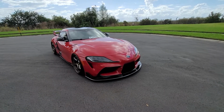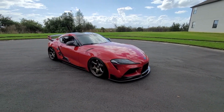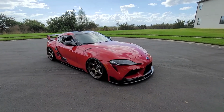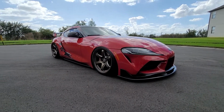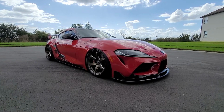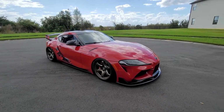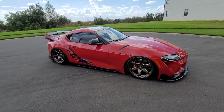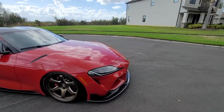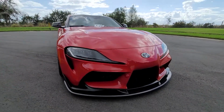So as you probably all know, the Supra originally came out in 2020 and it was revived in collaboration with BMW. A lot of people complain that the Supra is not a true Supra because everything under the skin of this car is all BMW parts. Personally, I actually love it. When I first laid my eyes on this baby, I could not keep my eyes off of it, to be honest with you. And I want to get started in the front over here, just to give you guys an idea of what was done to this vehicle.